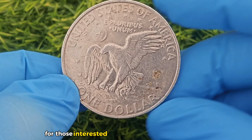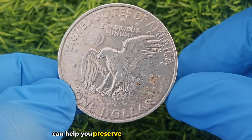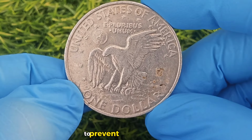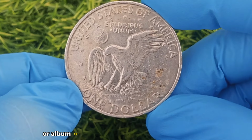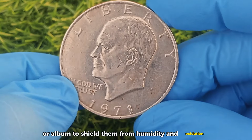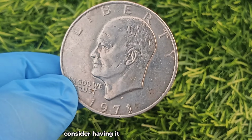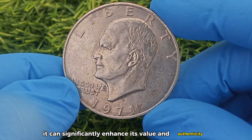For those interested in collecting Eisenhower dollars, a few key tips can help you preserve and grow your collection. Always handle your coins carefully by their edges to prevent oils or scratches. Store them in a protective case or album to shield them from humidity and oxidation. If you find a coin that appears uncirculated, consider having it professionally graded. It can significantly enhance its value and authenticity.